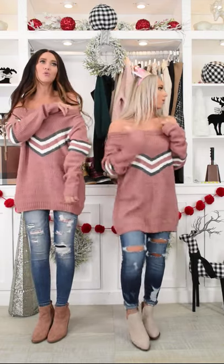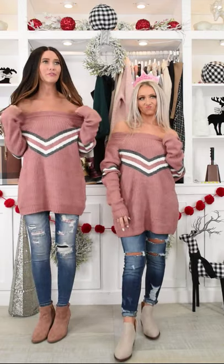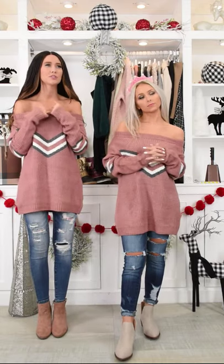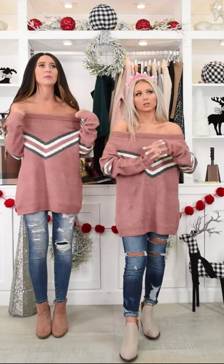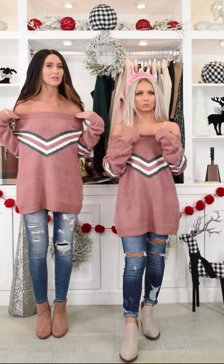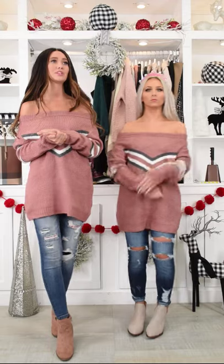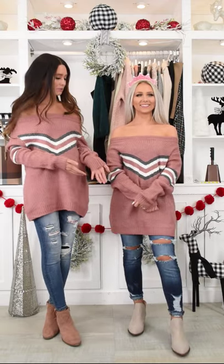That's so cute off the shoulder. Ooh, I think I just sold myself on this. This is really cute. So you can pull it off the shoulder. It is kind of tight, so maybe just to be safe, if you have broader shoulders and you want to wear it off the shoulder, definitely size up in it, but it's so stinking cute. I love that you can wear it as a dress.